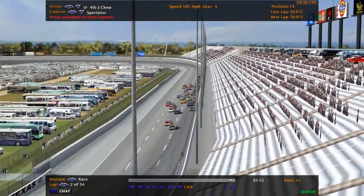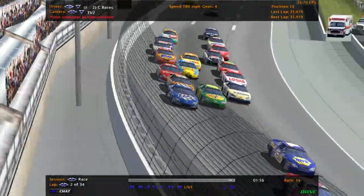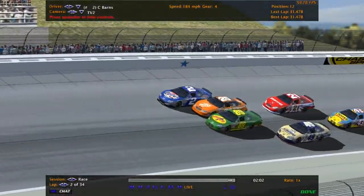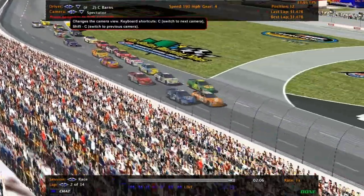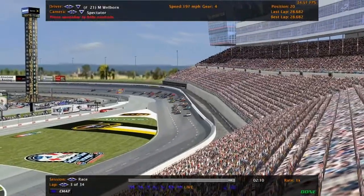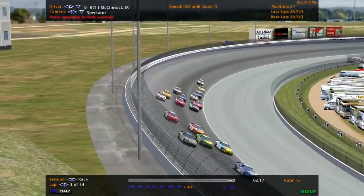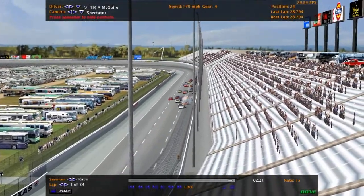Off the corner, look at this field fan out. This is the cars in the wall coming off of turn 2. It looks like the 21 of Mason Wellborn, as we got almost 4 wide coming off of turn 4 here. Oh, and they get together there a little bit. That was close. Looking for a championship leader. Right now, he is in the danger zone. Jeffrey Stanton on the bottom of 3 wide. He's going to get turned almost.